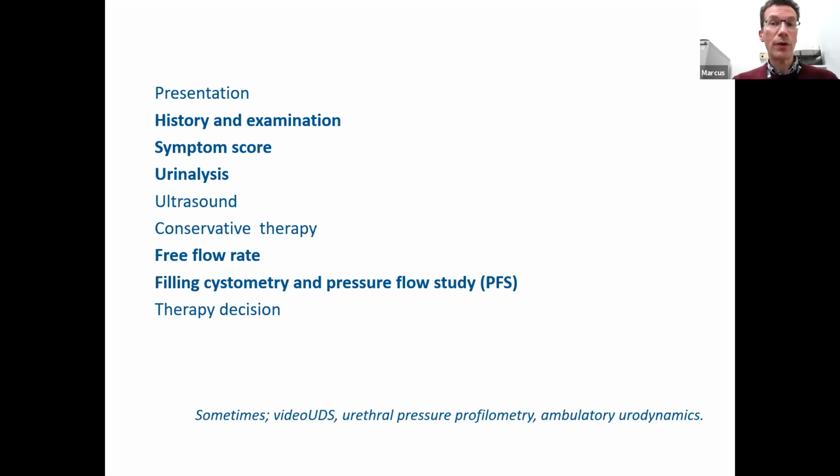The reason we'll do our urodynamics is so we can decide on therapy. And it is specifically the invasive therapies like an operation that really means that you want to make sure your decision is as well informed as possible, because a person having an operation is generally going to be extremely keen to have a suitable operation. And urodynamics helps us achieve that.